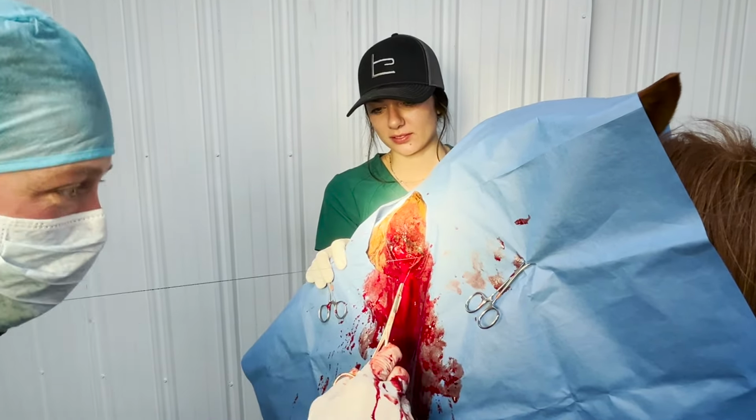So what we're doing here, I'm going to close this in 2 different layers. I get the inner layer with obviously dissolvable sutures, and then we'll close up the skin. And the amount of hemorrhaging can make this a little tricky sometimes, but it'll come together good.